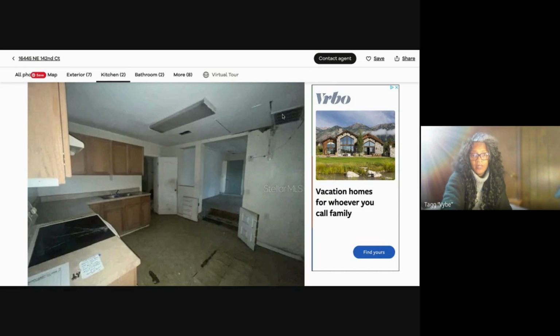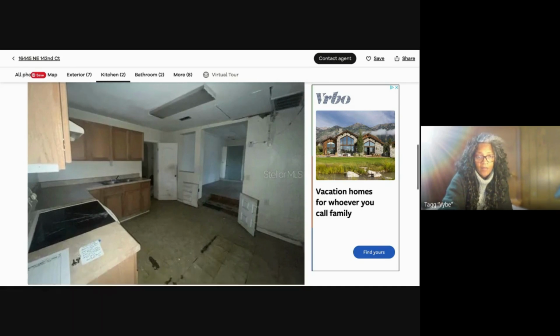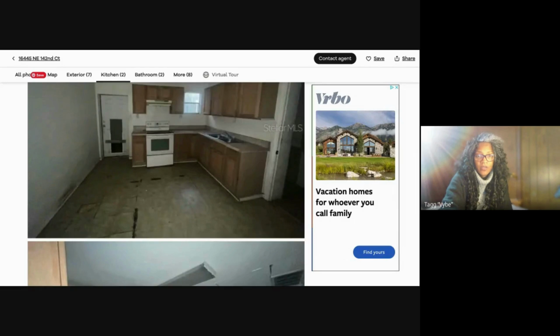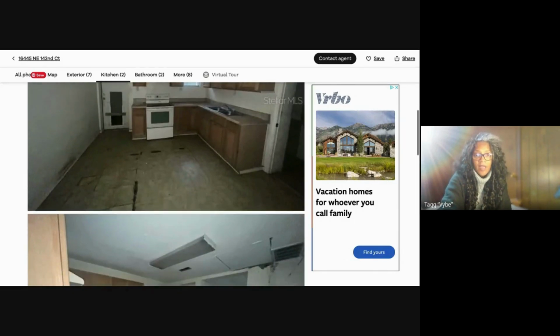Not sure what this is in the ceiling on the other side, but with this home being in the condition that it's in, I'm sure you're going to need a new roof and electrical and stuff like that. I don't see a washing machine, or a dishwasher hookup, but it doesn't mean that you can't add one in there.